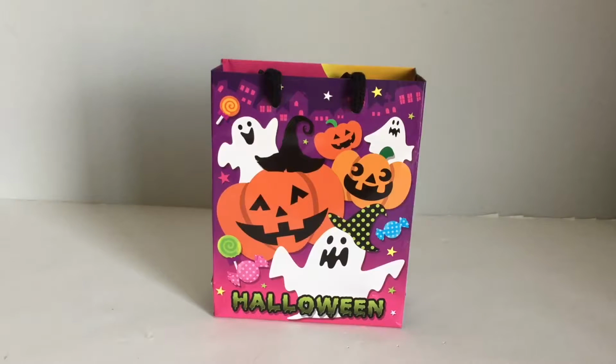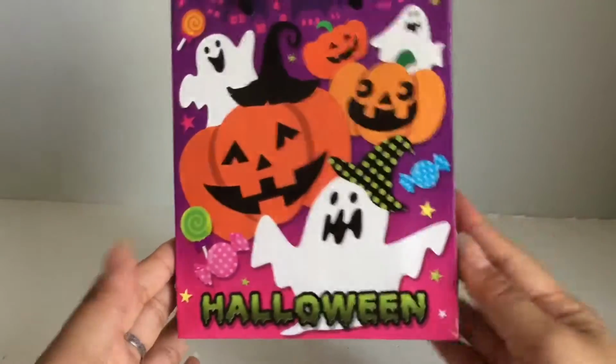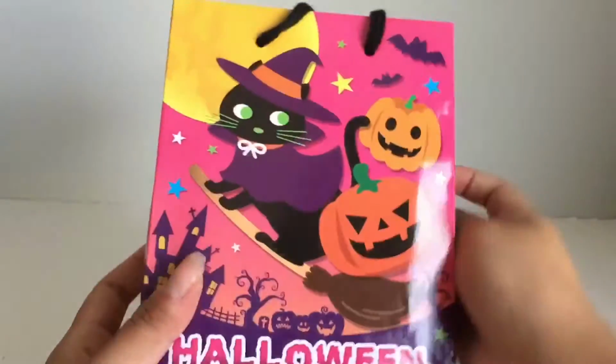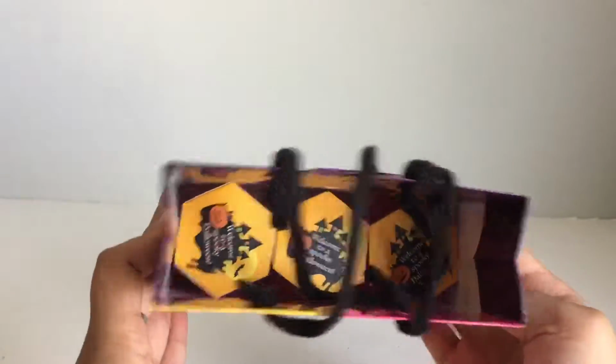Everyone. Today I have a really cute video for you guys. As you can see, I have this really adorable Halloween gift bag. Here's this side, and here's the other side. Super cute with the little witch cat. And inside we got three blind boxes. Let's take them out.